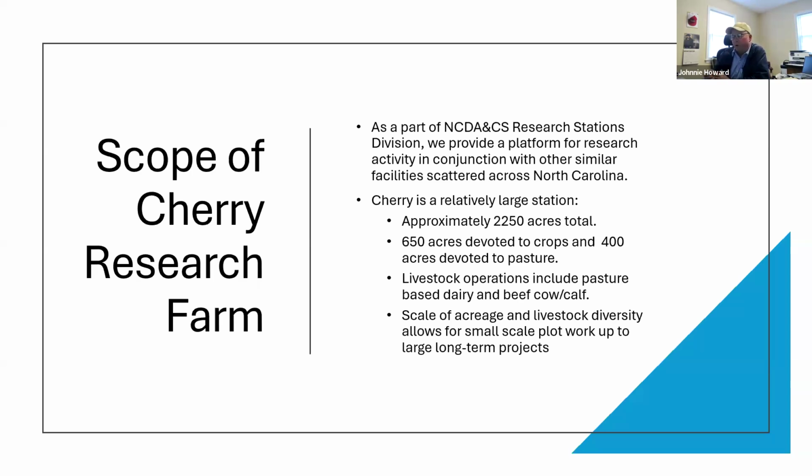We also have livestock operations here, including a pasture-based dairy and a beef cow-calf operation, so we operate 365 days a year, which is typical for any farmer that's involved with any type of livestock, of course. The scale of our acreage here and our livestock allows us to do everything from small scale plot work up to the long-term projects that I'll talk about later on in my presentation. But that's a key thing, to be able to scale things up sometimes up to large acreages.